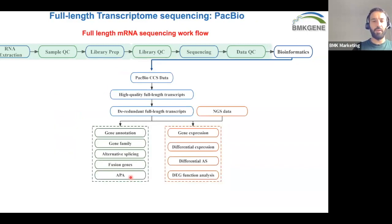For the PacBio, it's actually the same as Nanopore. So we get high quality full length transcripts. We take the non-redundant full length transcripts, and then we look for gene annotations and gene expression. Gene annotation, as I said before, alternative splicing, fusion genes, APA, gene expression, differential expression, differentially expressed genes, function analysis and annotation, and protein interaction. Sometimes in some big sequencing projects, we can combine the NGS data and the PacBio data instead, to increase the accuracy of our data at the end of the bioinformatic analysis.